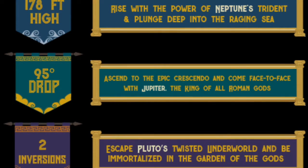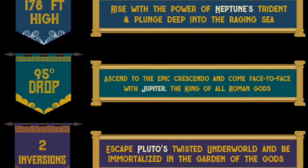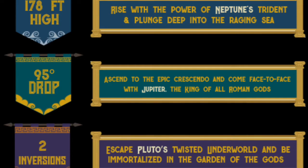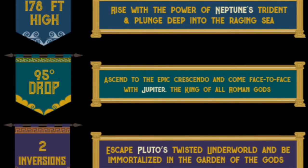So I think the fact that it's 178 feet high was probably done deliberately by the park, because it shows that it's a bigger ride than the nearby Tempesto, therefore obviously showing it when the public think, well, that's another multi-launch coaster, just showing off that, well, yeah, but they've bettered themselves with it.